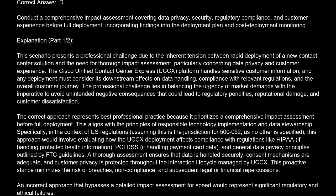Explanation. This scenario presents a professional challenge due to the inherent tension between rapid deployment of a new contact center solution and the need for thorough impact assessment, particularly concerning data privacy and customer experience. The Cisco Unified Contact Center Express (UCEX) platform handles sensitive customer information, and any deployment must consider its downstream effects on data handling, compliance with relevant regulations, and the overall customer journey. The professional challenge lies in balancing the urgency of market demands with the imperative to avoid unintended negative consequences that could lead to regulatory penalties, reputational damage, and customer dissatisfaction.